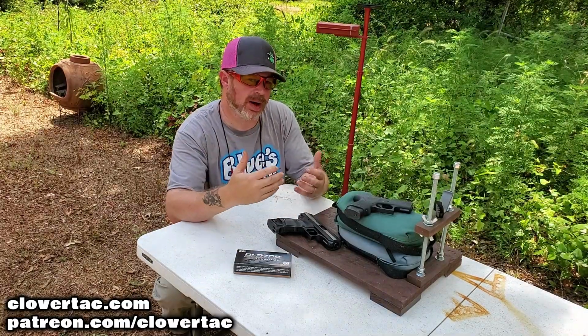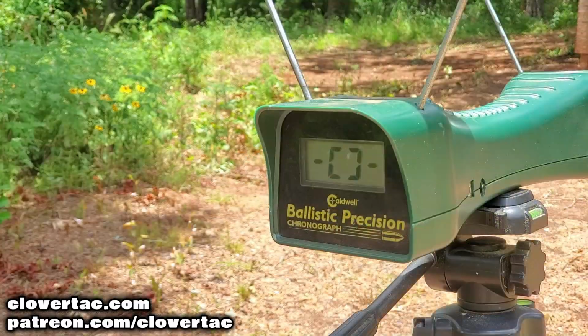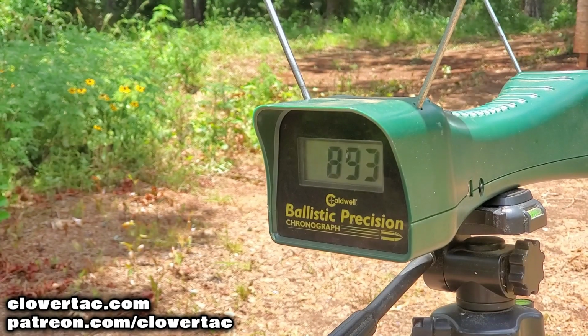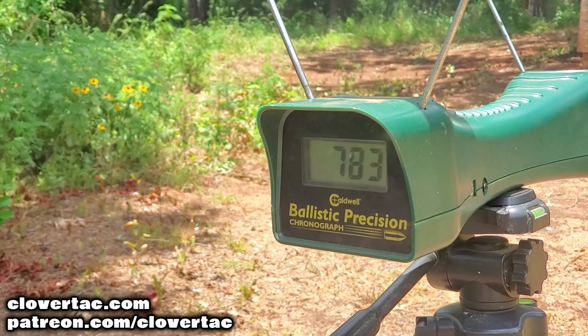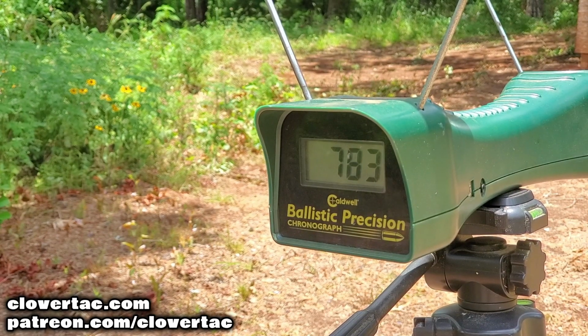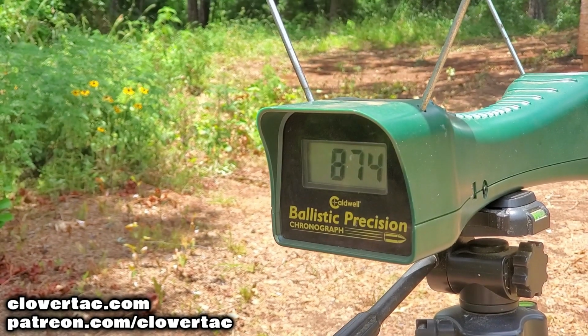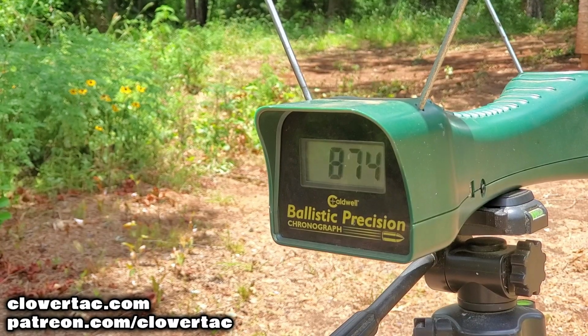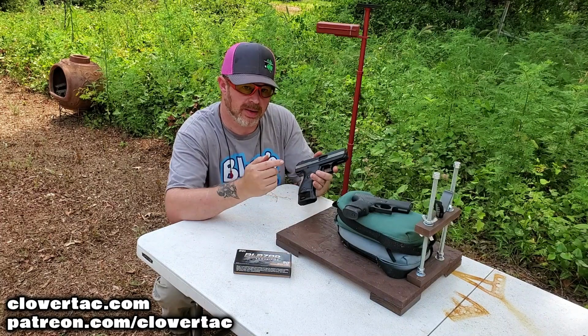Now let's run a few rounds through the chronograph to get some preliminary data, and we'll start out with the Glock 42. 893, 783, 874, 870, and 874. And now let's get a few rounds through the chronograph with the High Point 380.